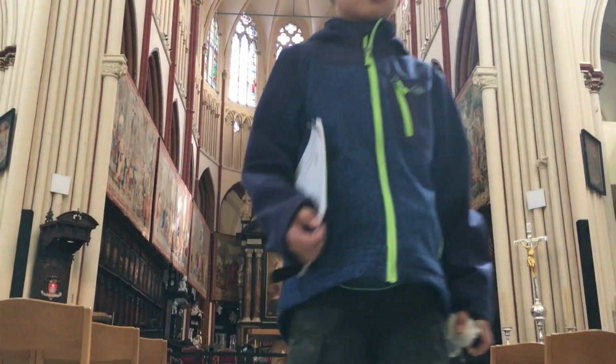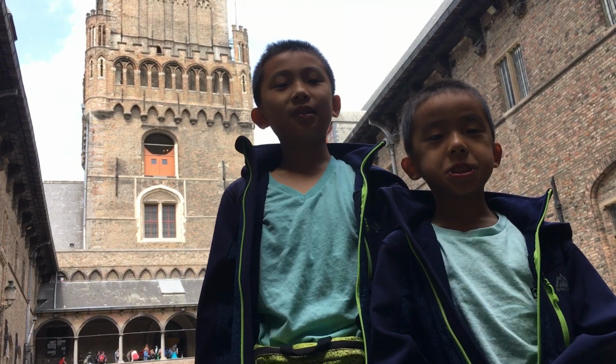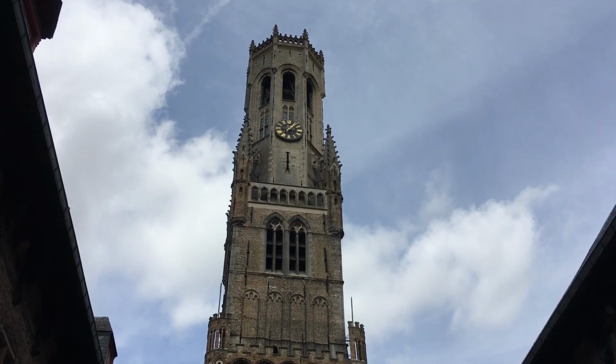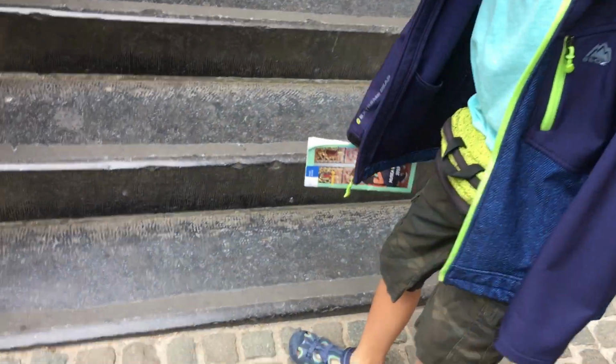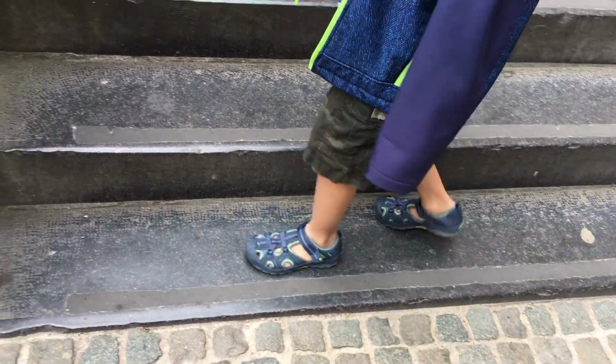Let's move on to our next stop. Now we're going to climb the 366 steps of the Belfort Tower. This structure stands at 83 meters tall. There are 366 steps counting these, leading up to the entrance. And I think this might be the first step. They just do this to make it 366, one for each day of the year.